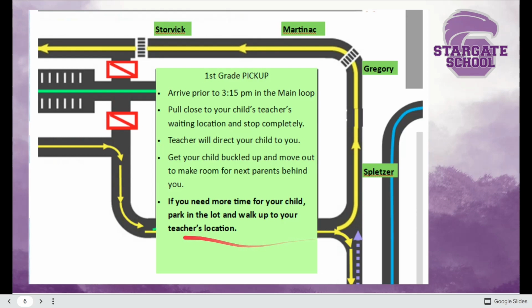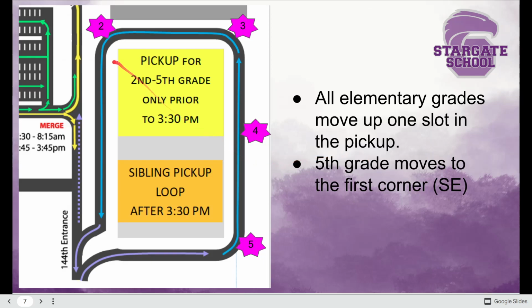So first grade will be moving. You'll be coming in from the Washington entrance and looping around. You'll be following kindergarten in, so come after 3:05, but you'll need to be here at 3:15 so we can get you staged. And as you can see here, each teacher has a designated location where they will be waiting. That way each day you'll be able to pull up to the area that your teacher's at so that it's easier for you and they can watch for you. This has been working really well for kindergarten, and we're just going to duplicate it for first grade because they're just a tad bit older. And again, this is a safety move that we're making here. So first grade will be moving to this pickup on the main loop, which then means that fifth grade is moving out of the main loop, and we're just rotating everybody around.